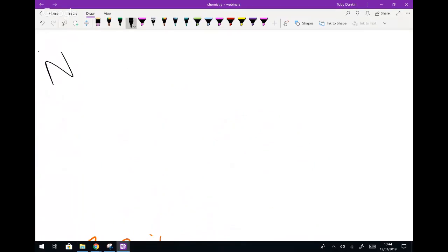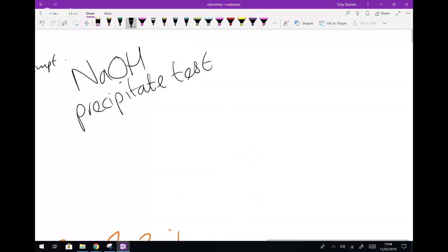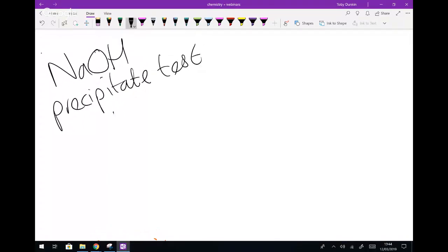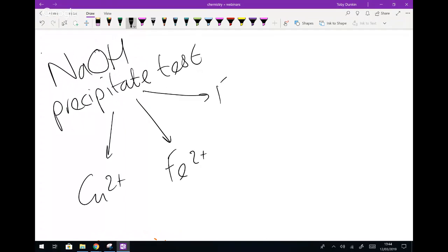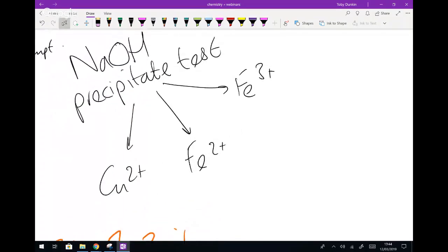This is now the sodium hydroxide precipitate test. Once again, this is detecting cations, but this time, folks, you get to feel really happy. At Edexcel, they only want three. That's it, three ions to test for, and those are copper 2+, which we've just previously flame tested, iron 2+, and iron 3+. There are others out there, but these are the ones you need for Edexcel. So I'm going to focus on these in the webinar.